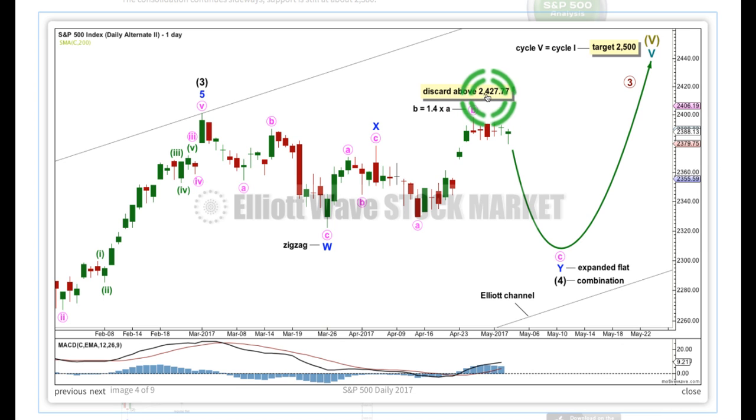That price point here is at 2427.77, so I'll hang on to this alternate wave count until we see a new high by any amount at any time frame above this price point. If that happens, I'll discard it, and that would reinforce the main wave count.